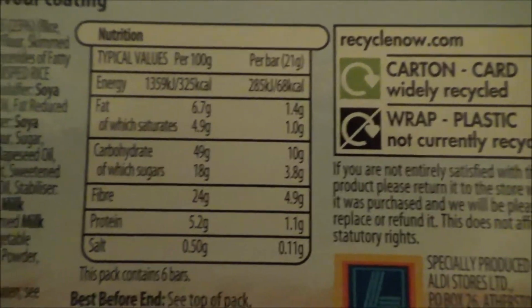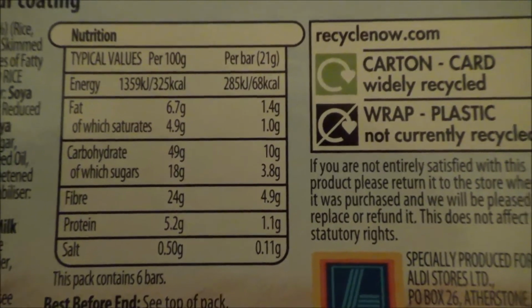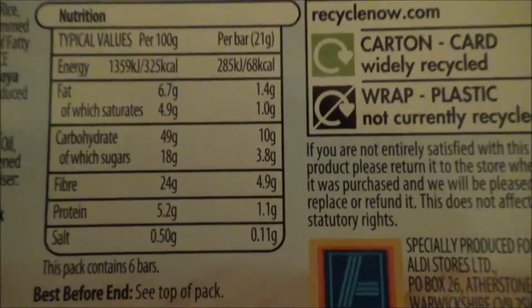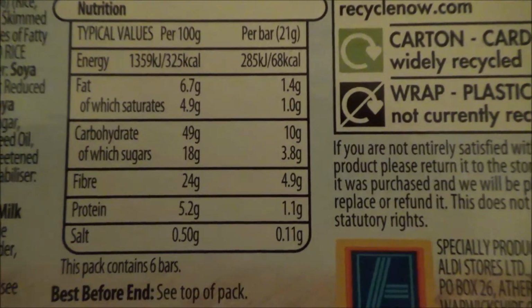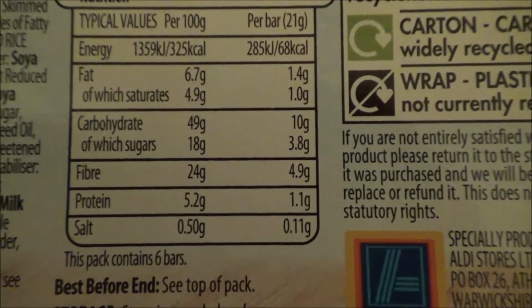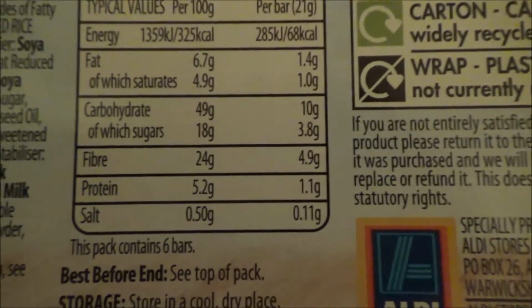Only 10 grams of carbs, and 4.9 of those is fibre. So I have a couple of these a day. Really helps me hit my fibre, especially as today I've been pretty low because I've had the white wrap rather than the whole meal, but that just makes it fun.